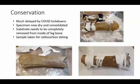And unfortunately, this has been much delayed by those dreaded COVID lockdowns. And so things stopped more or less for 2 years. But we've been able to dry it out gradually. You'll notice it has cracked a bit as that's happened. There's not much you can do about that. But it was infilled with a sort of sandy clay material. And we've noticed that that dries out at a different rate than the bone. So if we kept on letting it dry out, it would just keep on cracking.